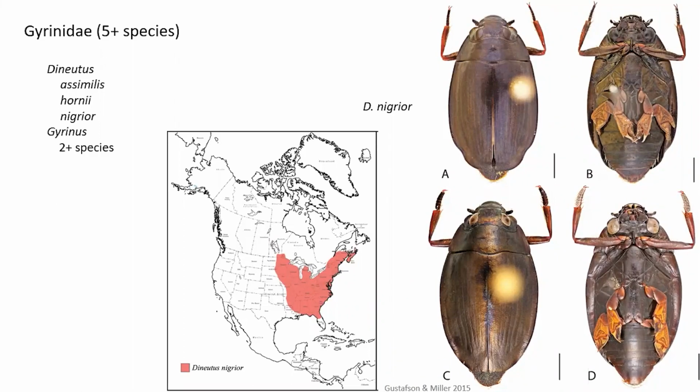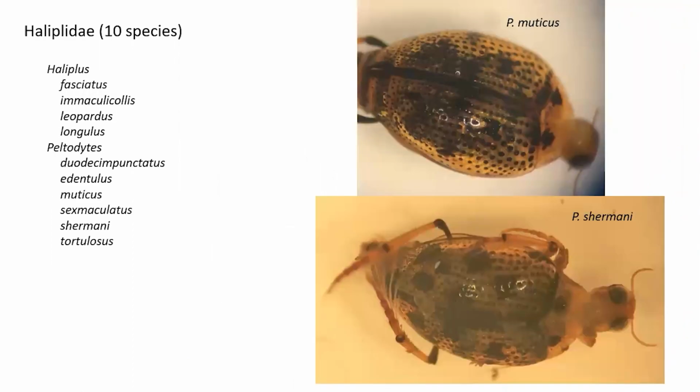Gyrinids, these are the whirligig beetles that you'll see swimming around the water surface, both on streams and ponds. Gyrinids, there's a lot of species here. I haven't gotten around to identifying them. The Dineutus are much larger, typically about a centimeter long.